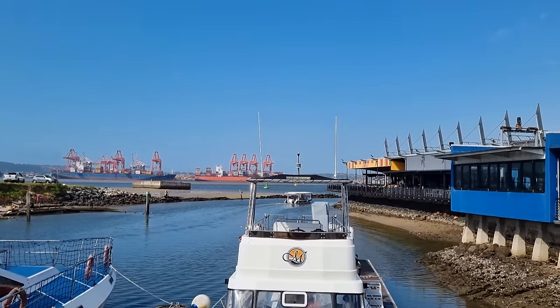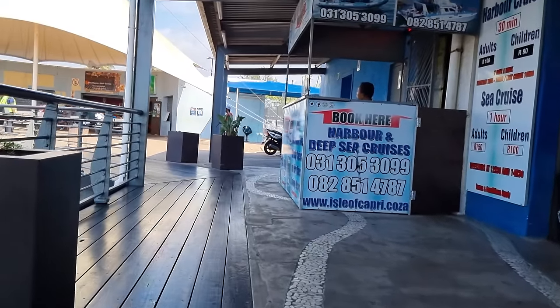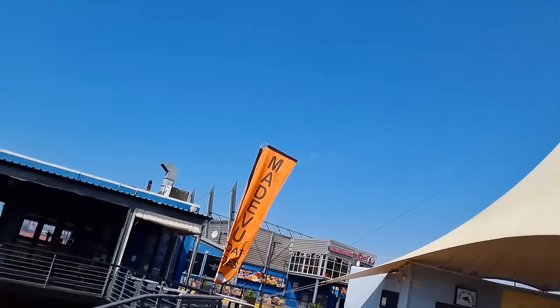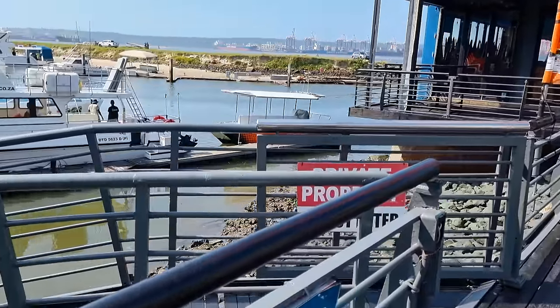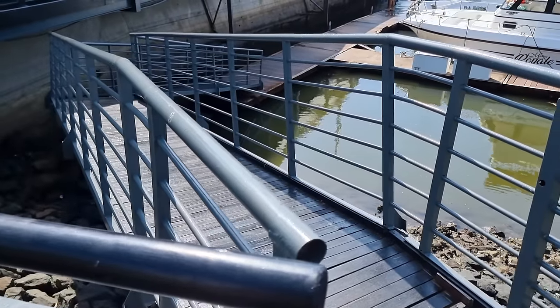There's that boat going out. Wait, there's a private property, do not enter. I thought I could walk down this ramp and go down, but no.